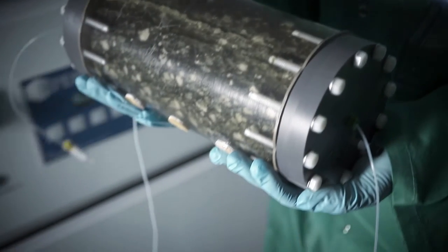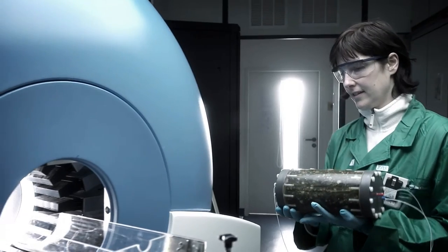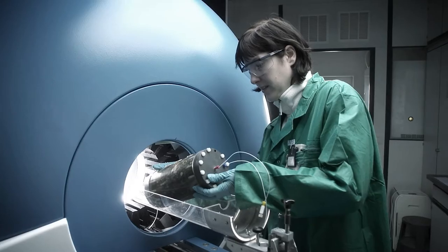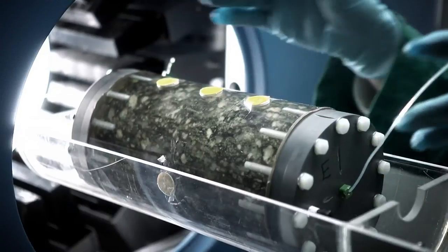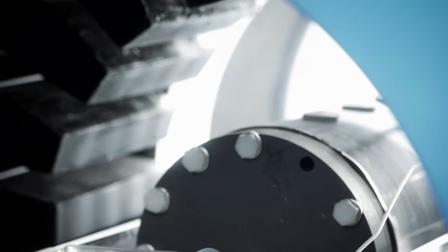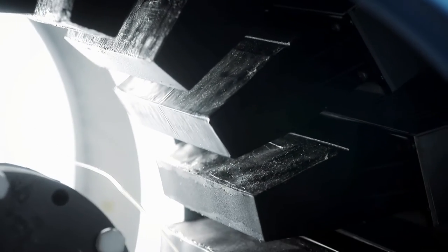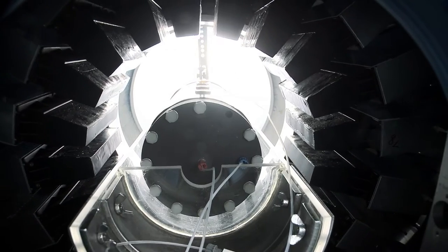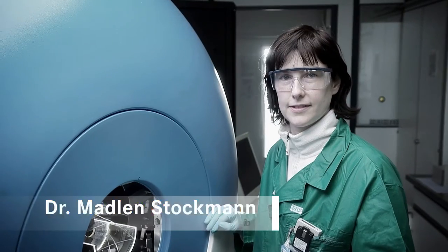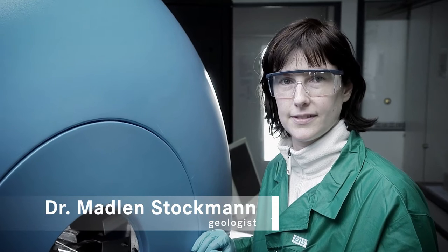A drill core of rock from a potential repository. How long can these rocks hold back water? Geopat. This high-tech scanner is used to examine drill cores from various formations for fissures and fractures. In addition to granite and clay, the researchers also test saltstone. Safety for a million years is at stake. That means the waste repository has to survive the next ice ages as well.